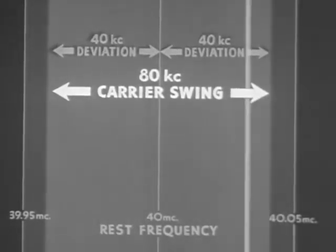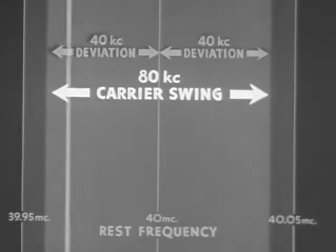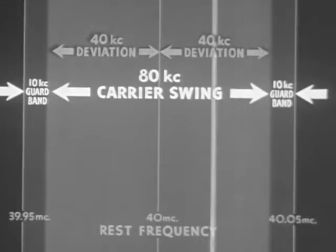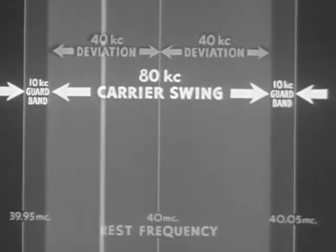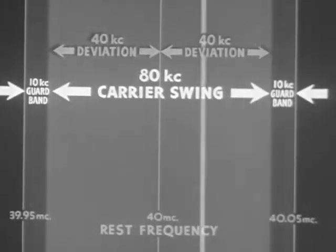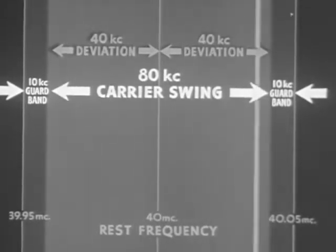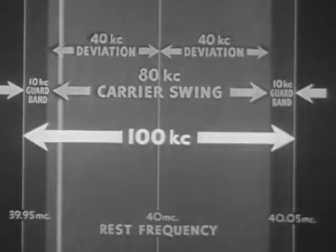One more thing. There has to be a separation between channels. That is, we've got to have some method of protecting one channel from possible slop-over from another. So, here's what we do. We provide guard bands on each side of the maximum deviation. Each band is 10 kilocycles wide, making a total of 20 kilocycles. The channel allotted to each station consists of 2 deviation ranges of 40 kilocycles each, plus a 10 kilocycle guard band on each side. That's a total of 100 kilocycles.